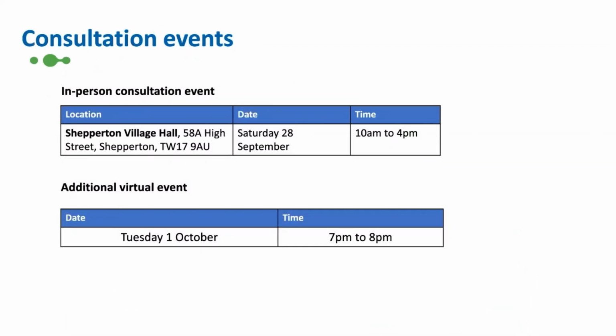We do have one more in-person event which is taking place in Shepperton Village Hall on the 28th of September. If you would like to come along and have a chat to someone and you've got any specific concerns that you want to speak to, please do come along. We'd love to have you there and try to answer any more questions that you've got. And there is another virtual event taking place on Tuesday, the 1st of October. And I think that is the end of our presentation.